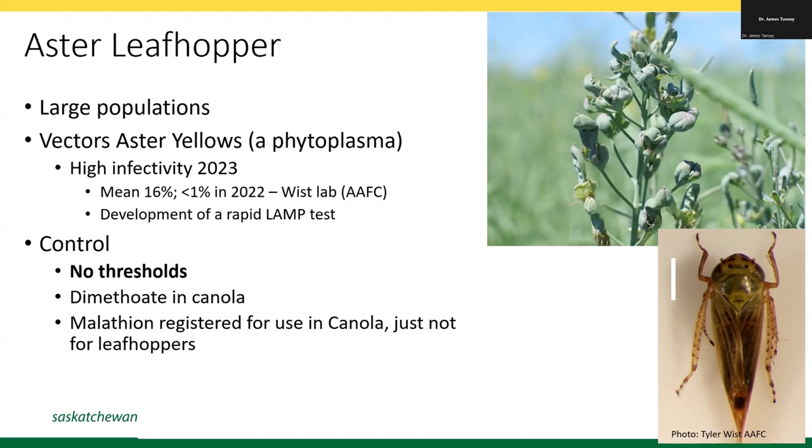Dimethoate is registered in canola, albeit not for this animal. Similarly, or pardon me, malathion is registered for canola, just not for leafhoppers. Although you could see some efficacy if you're controlling another pest as well.